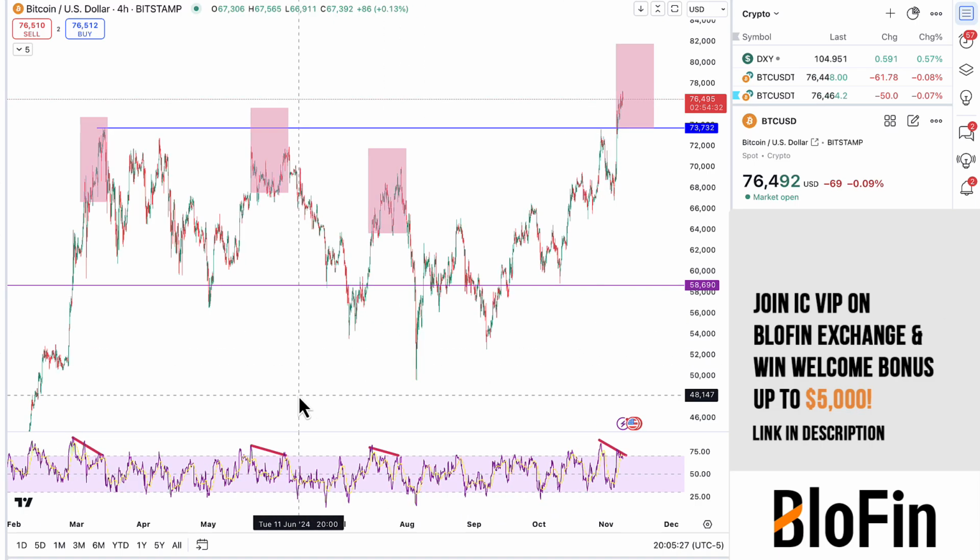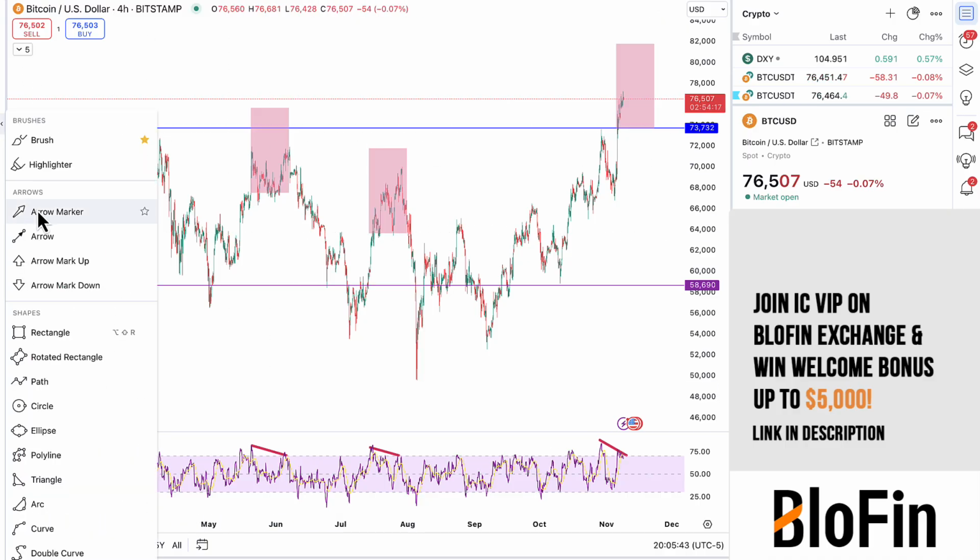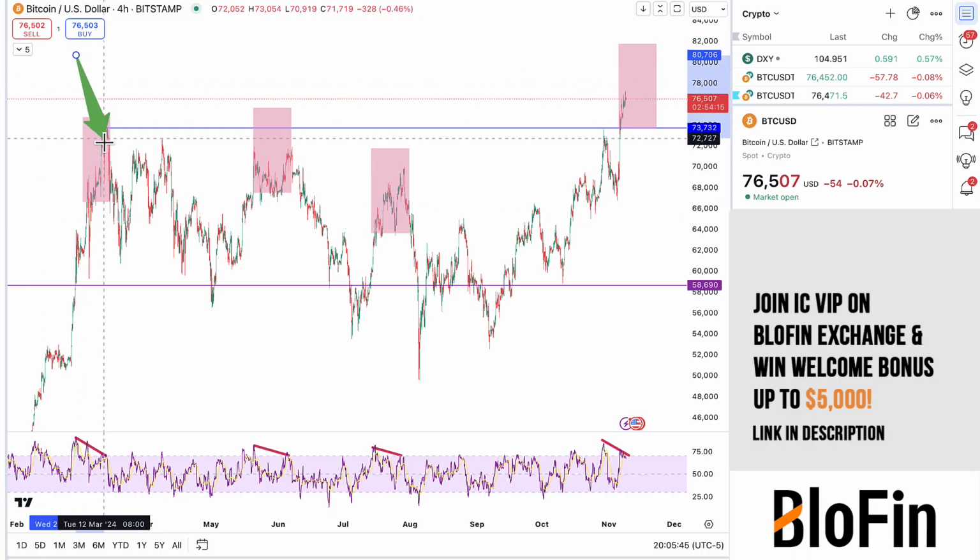So if we're looking here, my biggest cause of concern at this point in time is the fact that on the 4-hourly chart, we have a bearish RSI divergence. And as you can see here, I've clearly marked it out on the chart. This is going back all the way till March. Okay, so this was the first new all-time high in March when we went to 74,000.